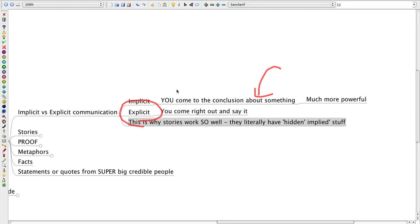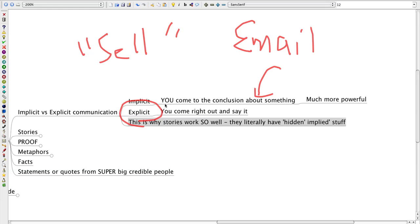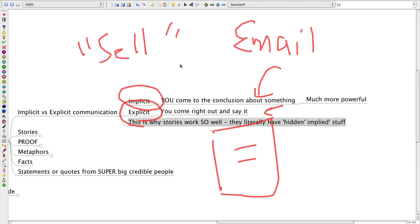So if I wanted to, quote unquote, sell you on a belief, for example, that your email list is an asset, an explicit command would literally be me creating a video and going, hey, it's Sean Sony here, and I just want to let you know that your email is your real asset. Here's why, blah blah blah. And that's not nearly as powerful as implicit, because implicit is something that your prospect comes to a conclusion of themselves. You don't come right out and say it. They actually come to the conclusion themselves.